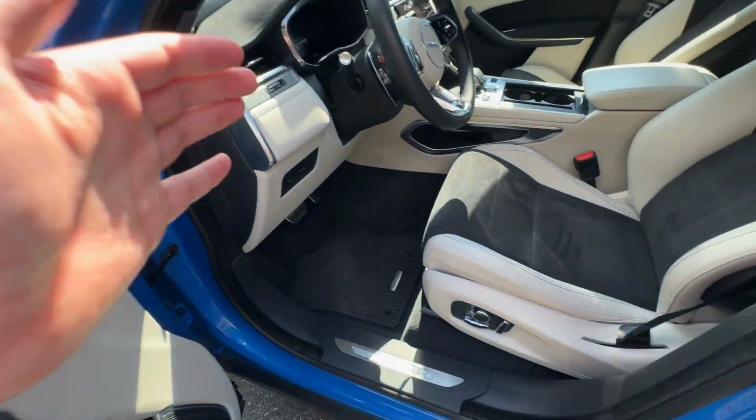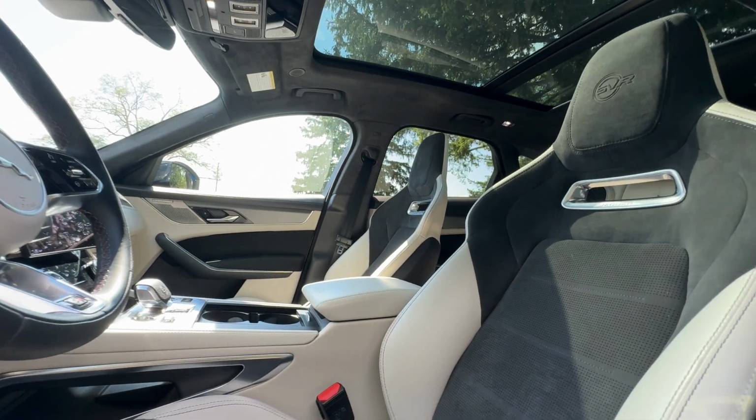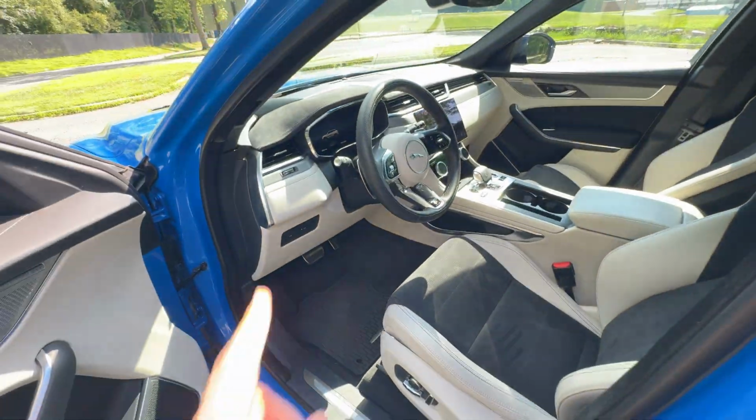And check out these seats as well, just as nice as the rear seats in the back. So really nice aggressive design. We have a lot of bolstering on the sides over here, as well as a whole bunch of support on the sides of the seats. Really love this blend of materials. And let's hop inside.